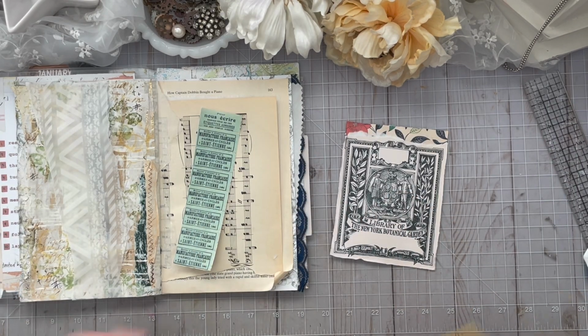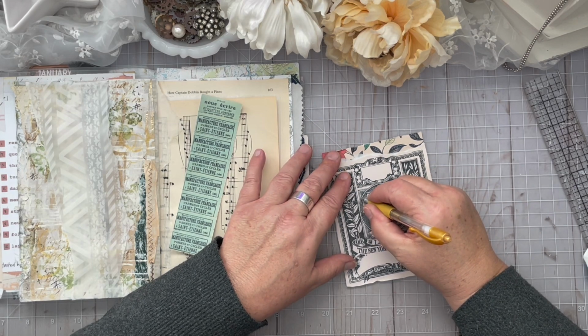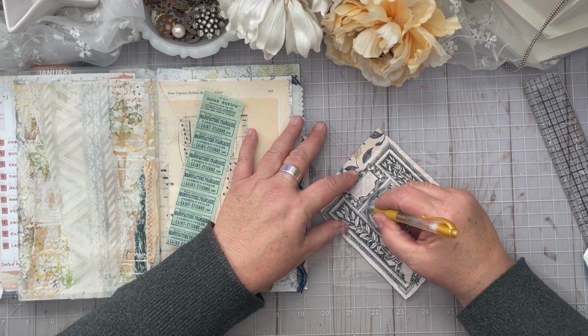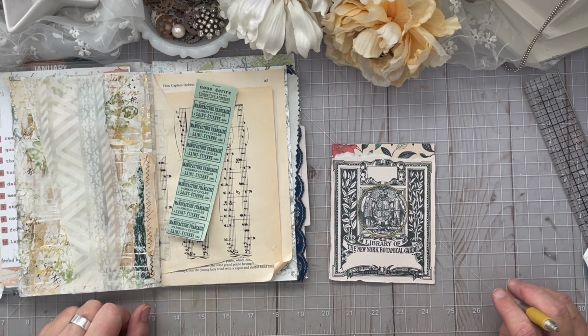Okay, so I decided what it needs over here. I think I'm just gonna outline this circle in gold. Okay, I really like that. That's super subtle though.